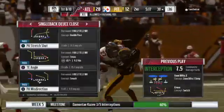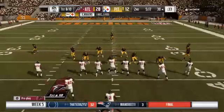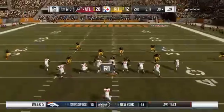Brandon, this is a veteran quarterback back there. He should know better than to make a throw like this. This is definitely not his best ball, and I think he knew this was trouble the second it was leaving his hand.